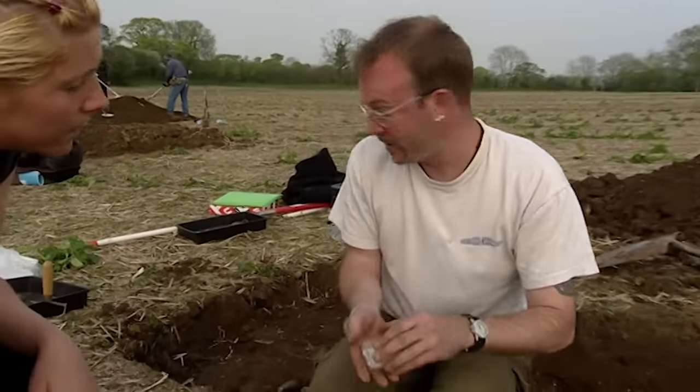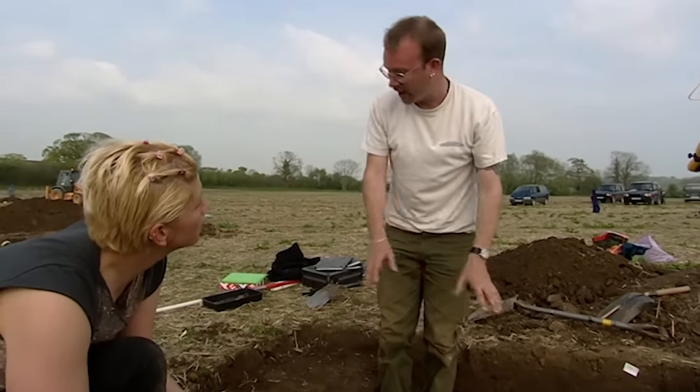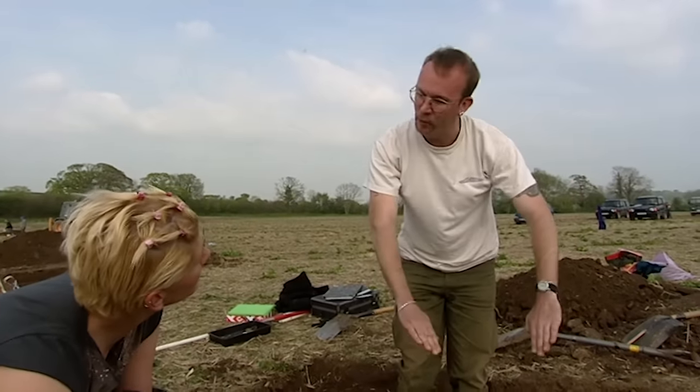I think the decision we've come to is that because we've got so much of this painted plaster here, it's got to be associated with a wall. And because of the position it was in the ground, sort of face up, it suggests to me that it's fallen off a wall. It's all sort of slipped down the wall.